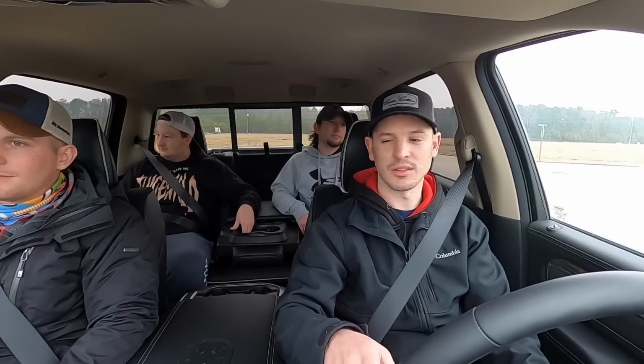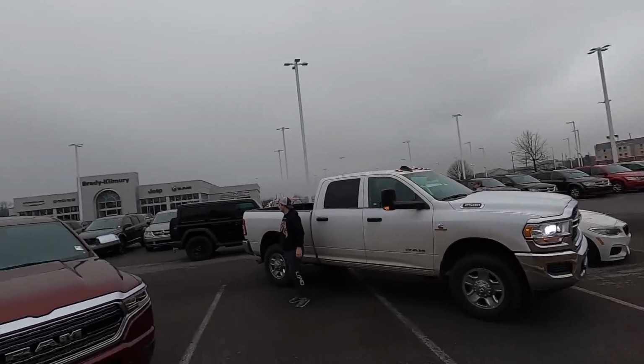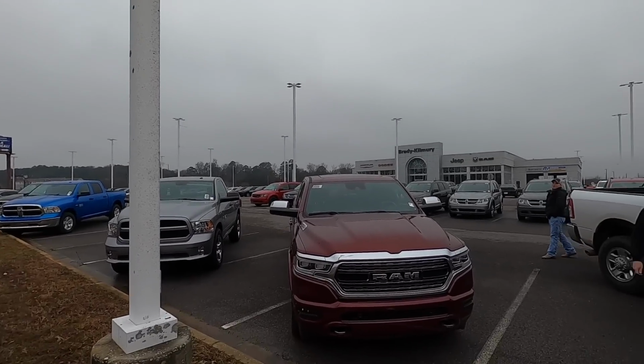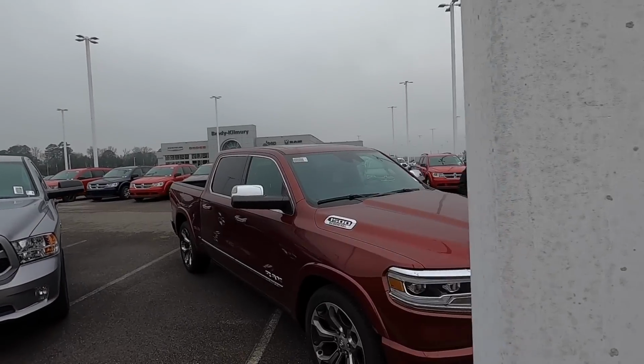Honestly didn't expect to like the Ram as much as I do. All right, guys, we're here at Ram and things are not looking too hot. Honestly, there's a lot of these old body style trucks, which I think are brand new, but they just got the old body. We do have the new one right here. This is a Limited, but it is the Eco Diesel. Full big screen.